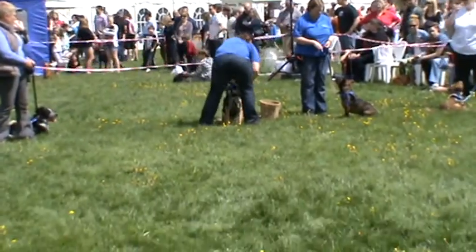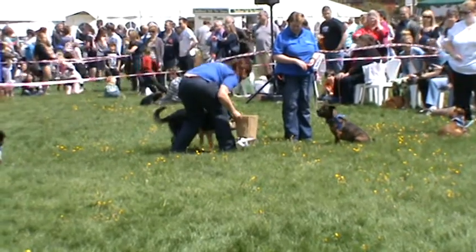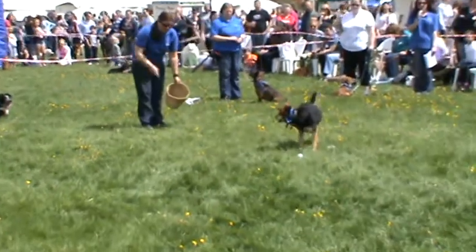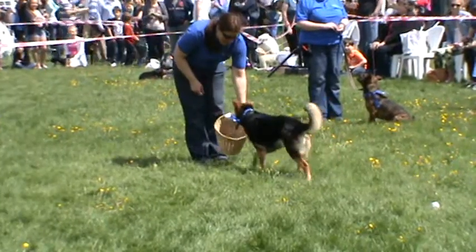Now that doesn't mean the trick is rubbish. What it means is that she has learnt to put rubbish in a bin for her mum. So Chris gets a bit lazy every now and again, so what she does when she wants to tidy the house is send Penny off to go and pick up the rubbish and bring it back and put it in the bin for her.